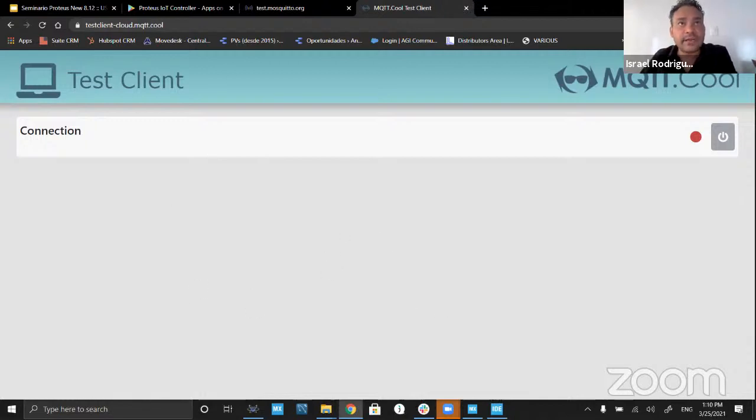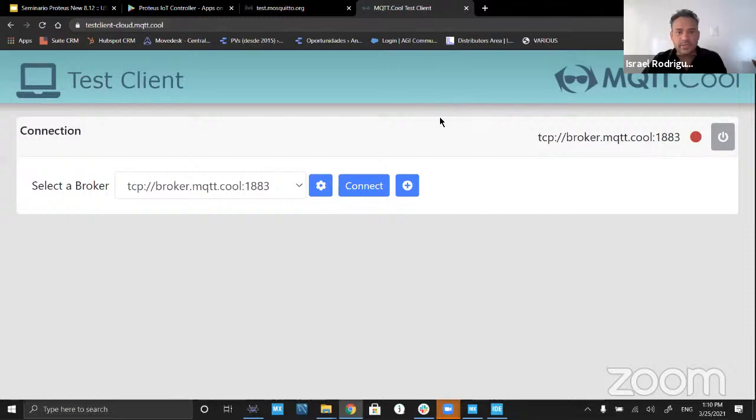If you see on the Zoom chat, just open the Zoom chat, I sent the link in there. Why is it not opening? There, here you go. So if you open it, you must get this screen. From any place you can get the information that I'm sending from the Proteus simulation on the cloud, on this real cloud, real broker, sorry.